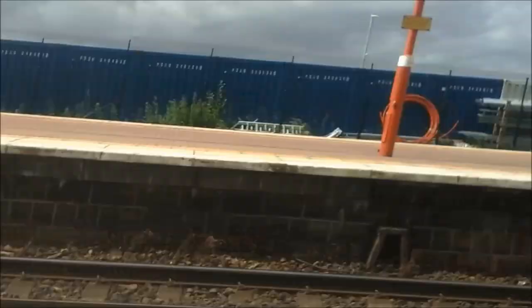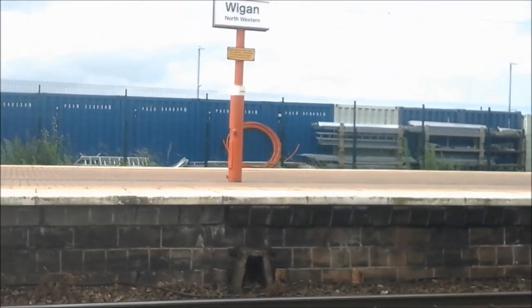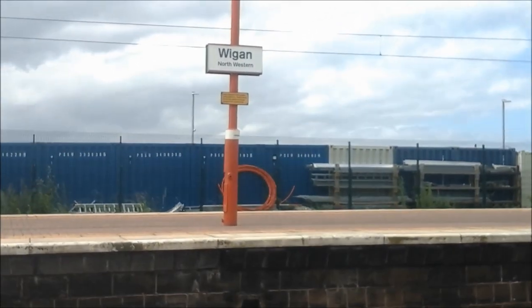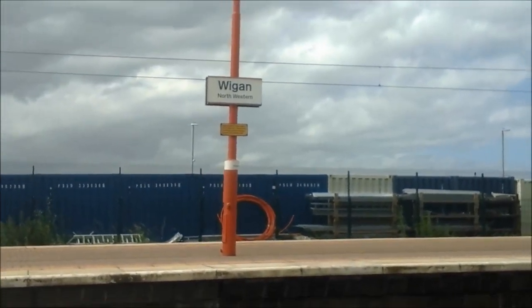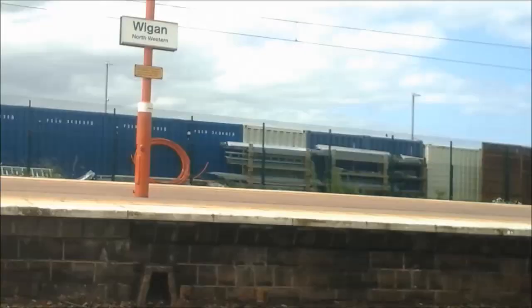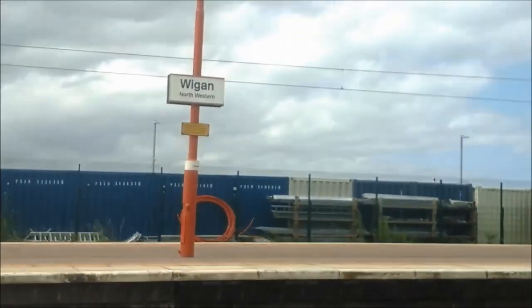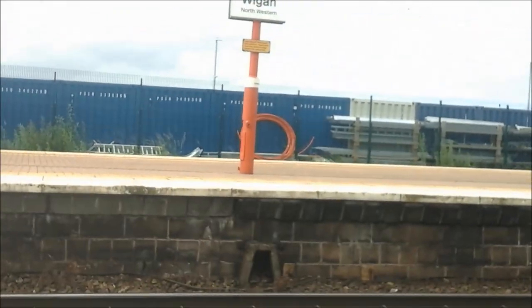In 1846, the London and North Western Railway was formed to combine with the Caledonian Railway between London Euston and Glasgow Central. So trains could call at places like Preston, Lancaster, Penrith and Carlisle.